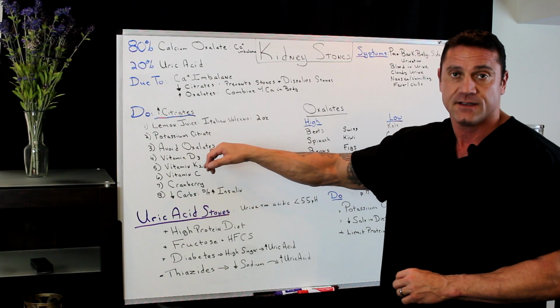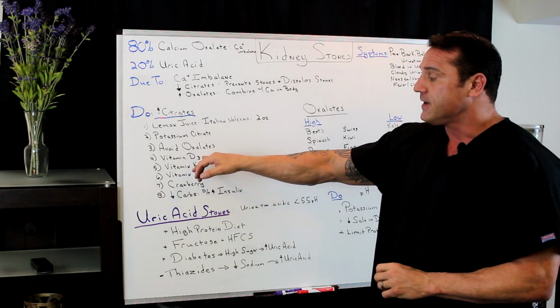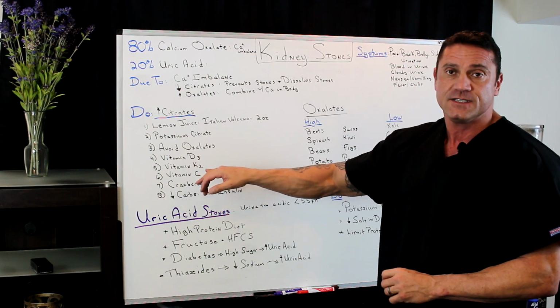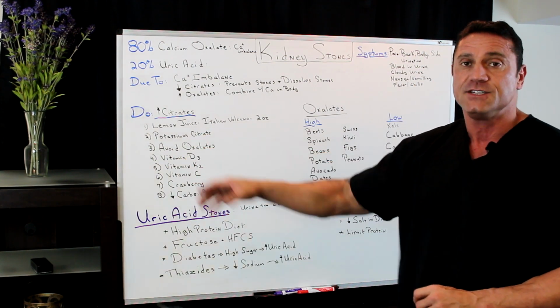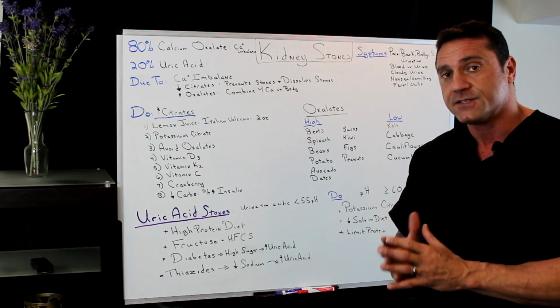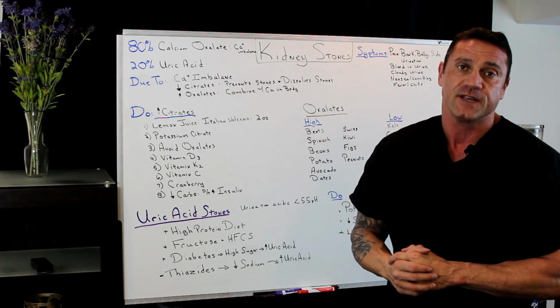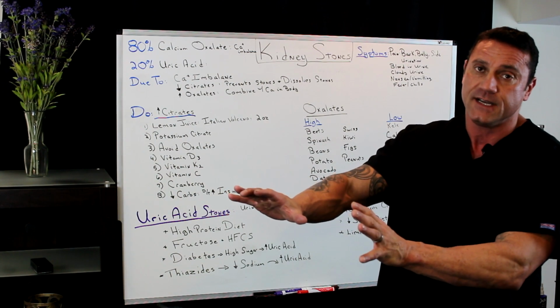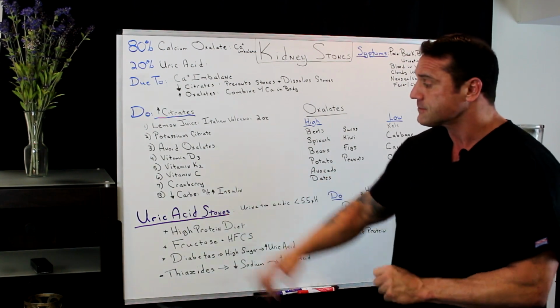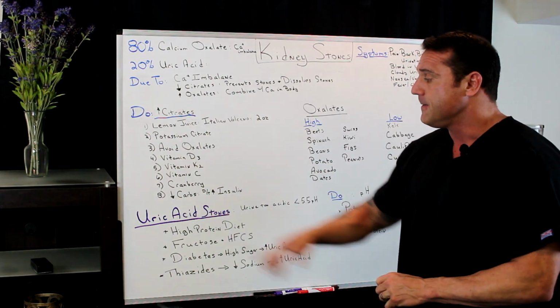Any type of citrate supplement will help prevent the stone. Avoid oxalates. Again, remember, you want to bring up the citrates and avoid the oxalates. Vitamin D3, vitamin K2, and vitamin C. Vitamin D3 and vitamin K2 combined help calcium absorption, but also vitamin K2 helps remove the excess calcium from the arterial system and helps deposit it in the bone. Vitamin C as well will help prevent the stones from forming.